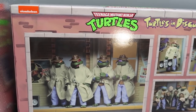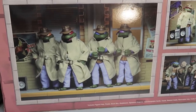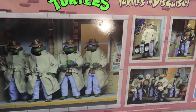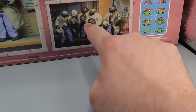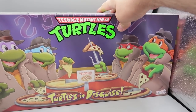All right, coming back. And finally, we will get to the back of the box. This thing is huge, and I'm sorry, I'm out of breath moving it around. You have Nickelodeon, you have Teenage Mutant Ninja Turtles, Turtles in Disguise, you have a great product shot of all the guys in their turtles, and in this you can see Ace Duck sitting right there, so obviously we know he's going to be coming. We have Raphael here, and you have Michelangelo here, and other more turtles, and the interchangeable faces. Wow, this is so cool. Let's get this back to the front. Anyway, that is the box.